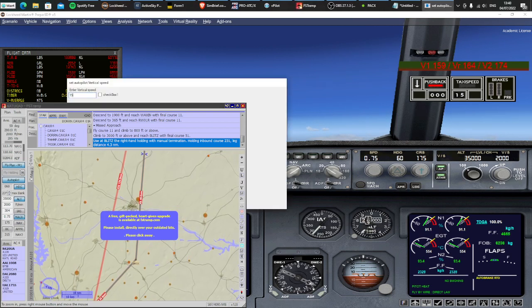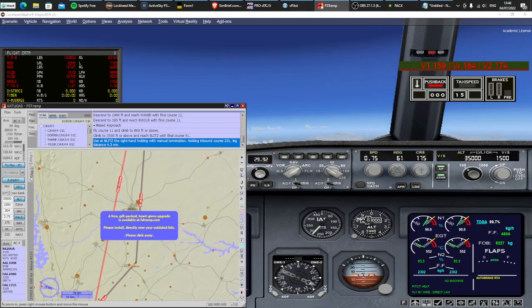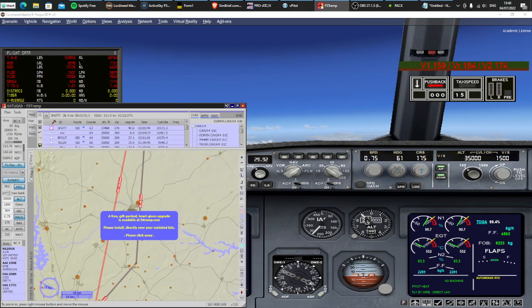I didn't actually take my new vertical speed. There we go, now it did. Just noticed that, so we'll help it out with that. So here's how you want to check it out.